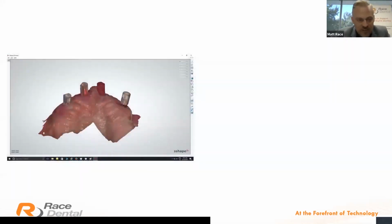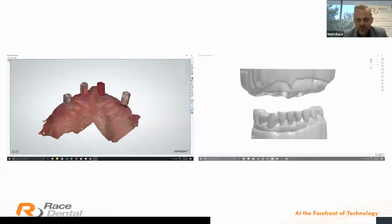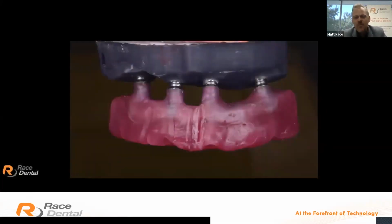Now we do full arch cases. Here's an all-on-4 from the digital impression. Obviously, we can't have the maxillary-mandibular relationship due to having no occlusion, so it comes in like this, and we make a simple bite guard. Here's a bite block, but also this is on top of a clear acrylic stent to ensure that we have an accurate model. So once this is placed, you X-ray this to make sure it's passive, and if it is, you go ahead and use the bite block.